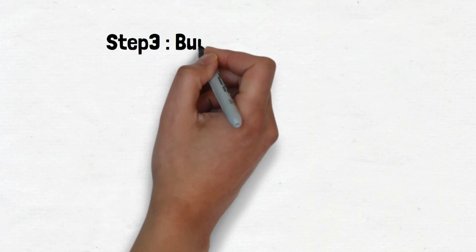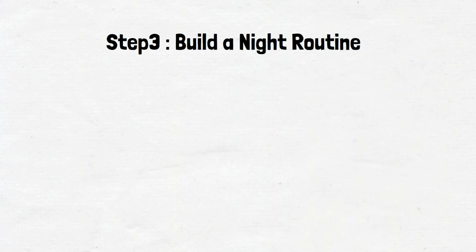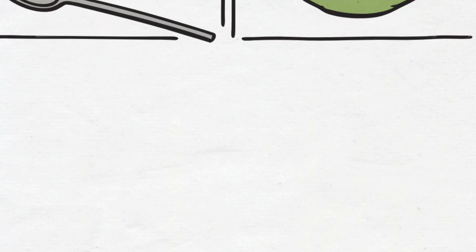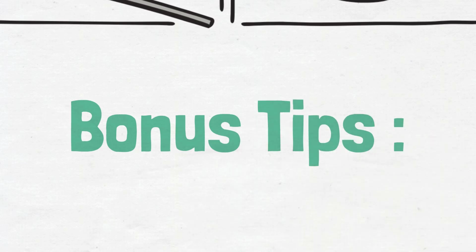Step 3. Build a simple night routine. Want to take action? Here's a sample bedtime mini routine. 1 to 2 kiwis about 1 hour before bed. 1 boiled egg or a light omelet 30 to 60 minutes before bed. A small handful of pumpkin seeds with some fruit, or half a cup of cottage cheese with a spoon of honey. You don't need to eat all of these, just choose 1 or 2 that suit your taste and digestion.